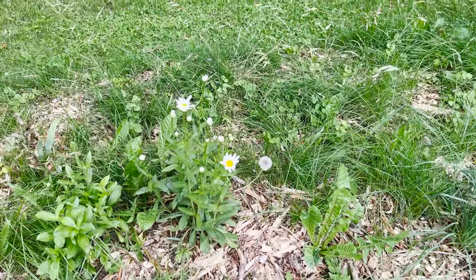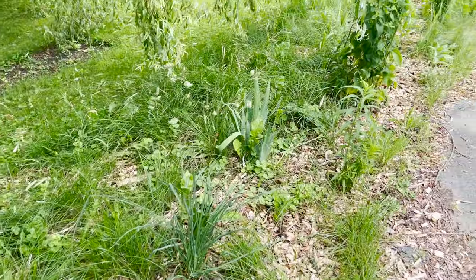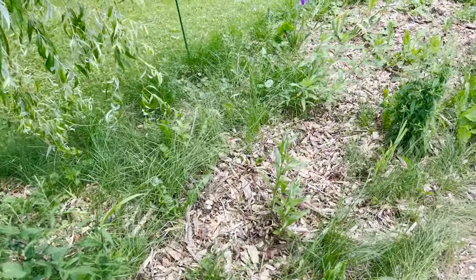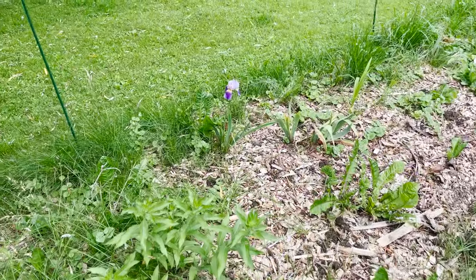I've put so much seed in here, guys. It's so hard to tell if I've got any of the babies coming up yet. Honestly, I just have to have faith in God with what he's going to do with this space. Because not a whole lot you can do about it. I dumped a bunch of seed, so we'll see. Oh, there's my one little iris.